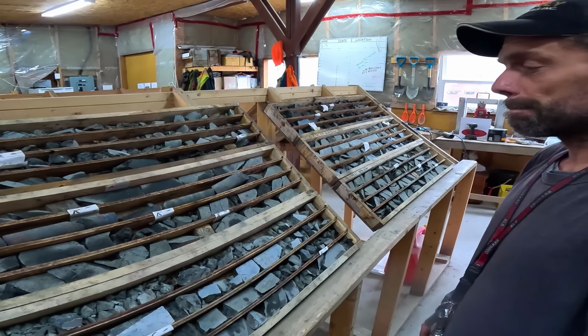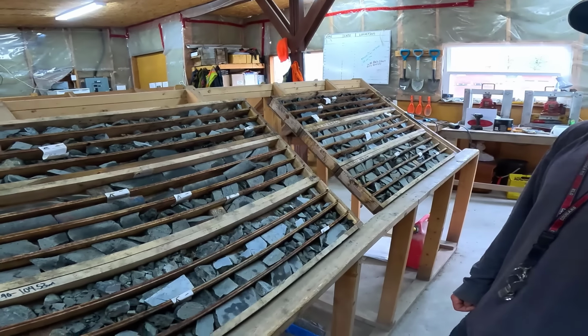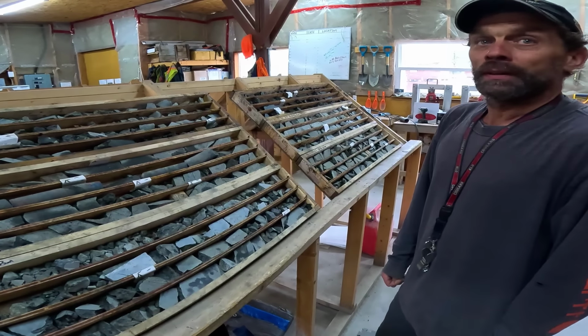Now this room is pretty quiet right now, but typically you would have 2 to 3 geologists in here, looking at each of these cores and deciding what is in them and what's important, what's not important, what's worth further investigation.